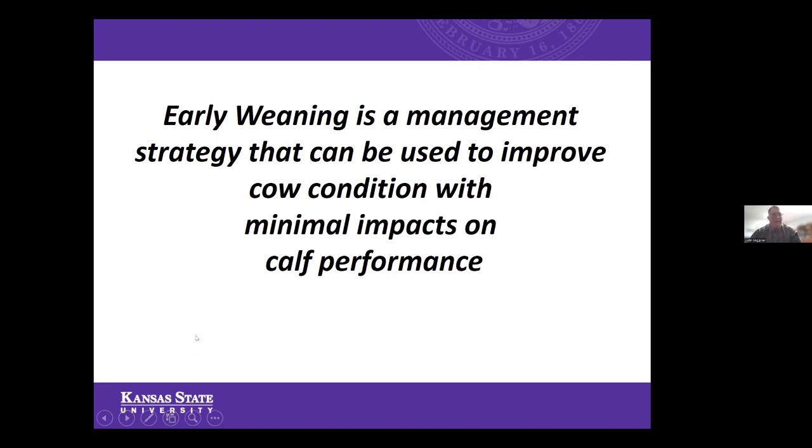So really the last take home point that I want to leave everyone with is that I think a lot of times early weaning tends to be a strategy that focuses a lot around drought mitigation and drought management. I would actually argue that early weaning is really a management strategy that could and should be used to improve cow condition with minimal impacts on calf performance.